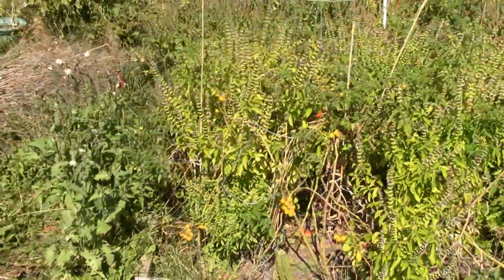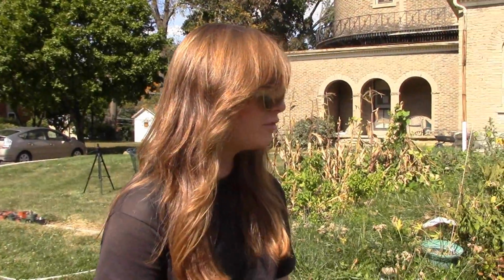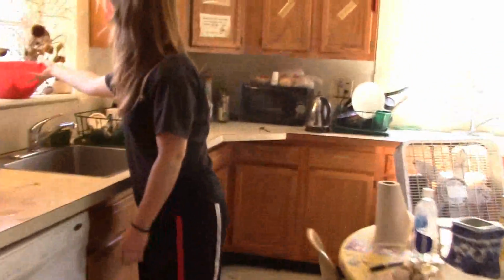Oregano, more basil, and there's some hot peppers in the middle plot, but it's a bit difficult to get to. I've been giving the basil to other houses and anyone who says that they want it, just in big bundles because it smells lovely. Some tomatoes.